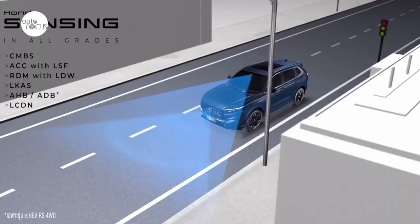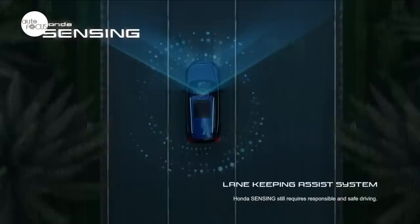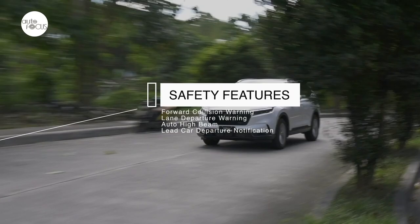All 3 variants of the 6th generation CR-V available locally come with Honda Sensing, a suite of advanced driving and safety features. These include adaptive cruise control, low-speed follow, collision mitigation braking system, lane keeping assist system, road departure mitigation, forward collision warning, lane departure warning, auto high beam, and lead car departure notification.